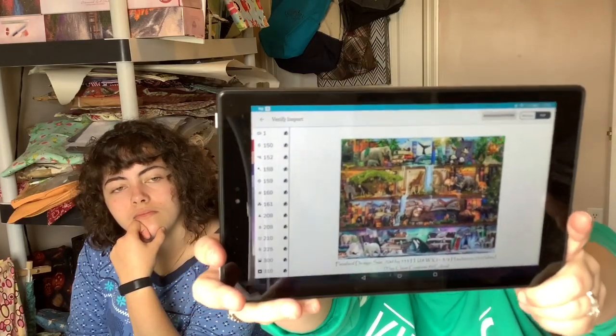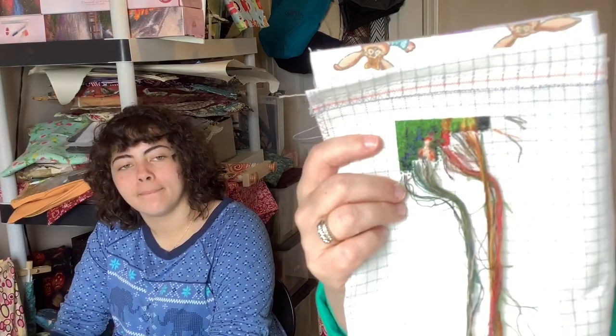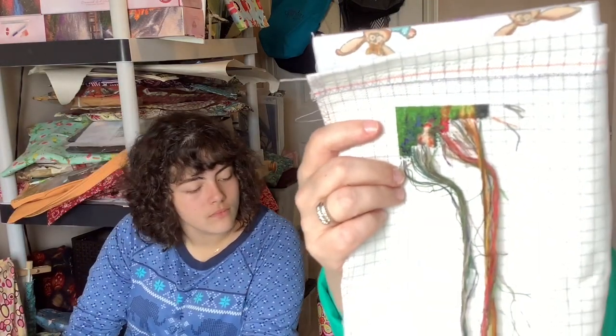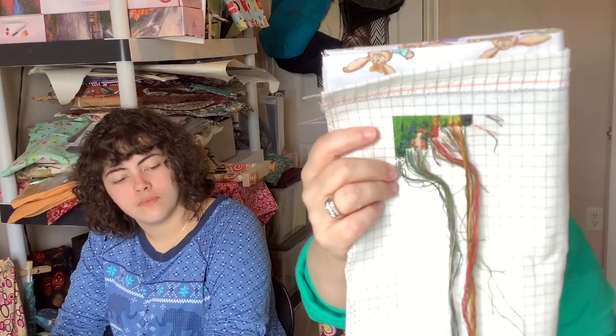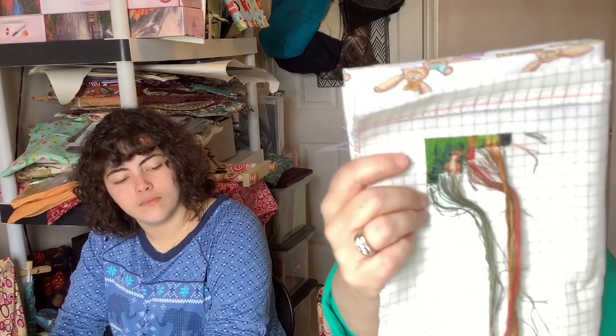I'm in the upper left corner because that's where I start, is the upper left. That's just where I start. And I'm going to tell you a little tip and trick on this. So this is where I got. You can see the little bird up there in the corner. That's probably about 1,300 stitches, I think. Didn't I say? Or did I do more than that? Oh, no, this is about 1,500 stitches.